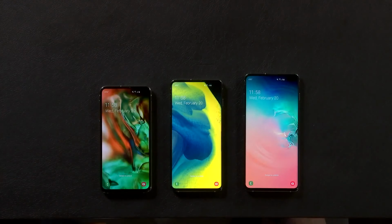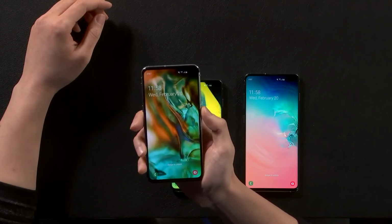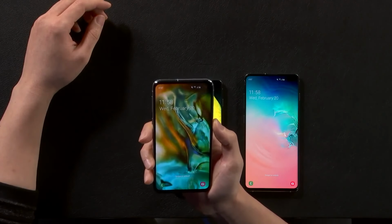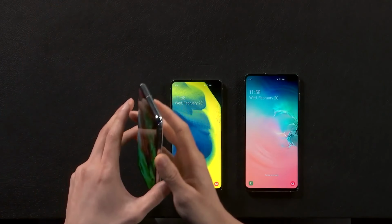Hey there, Josh. Hey, Drew. This is so much fun. I'm honored to show everyone the S10 lineup for the very first time. Well, I see you have all three models there. So which one's your favorite, Josh? Well, I love the S10e. It feels really nice in my hands. It's compact, but it has everything you need in your phone.